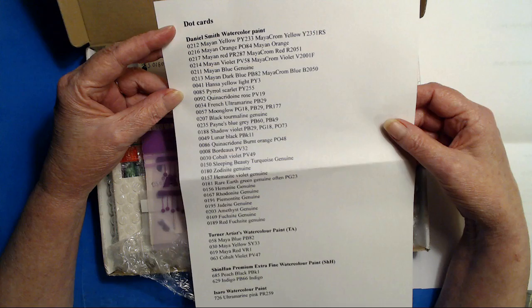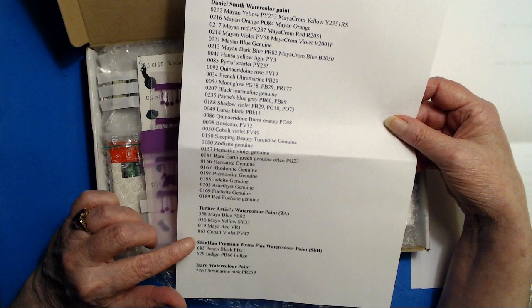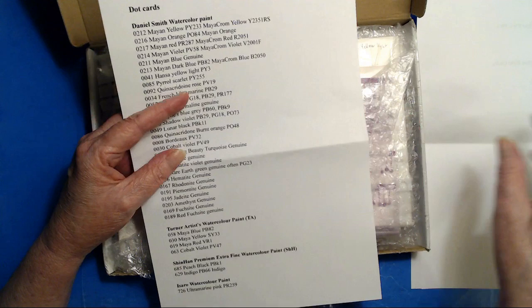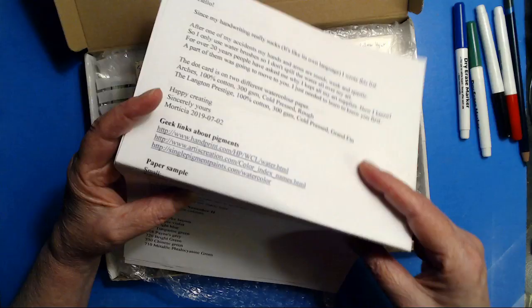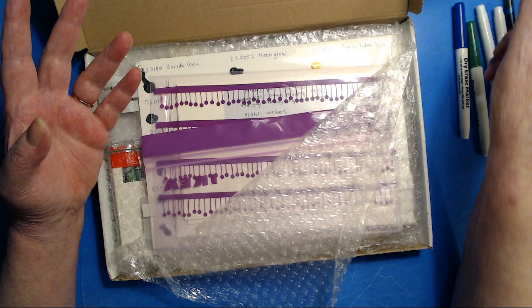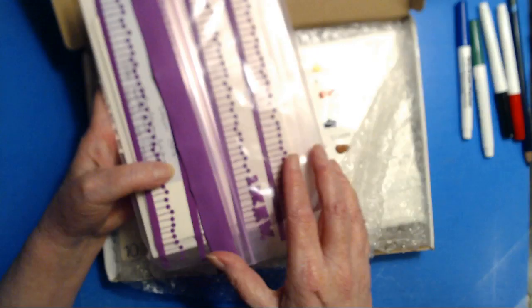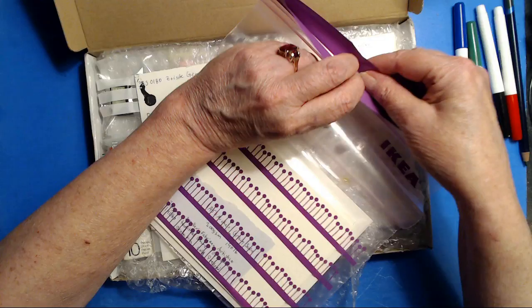And then, of course, the dots. More Daniel Smith watercolors. Turner Artist again. Shinhan again. And Isario watercolor paint. So, just the time that it took to put this together is just amazing. And then look at how it's packed, everybody. It deserves going through item by item. So the first item here on top, I'm guessing, is the watercolor paper samples.